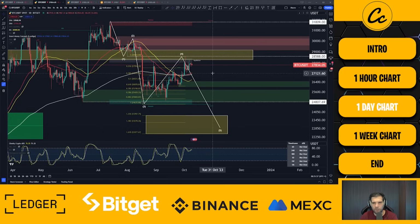Obviously going long and going short in the market is quite profitable. You're able to use leverage as well to multiply your gains, but of course it will multiply your losses as well.